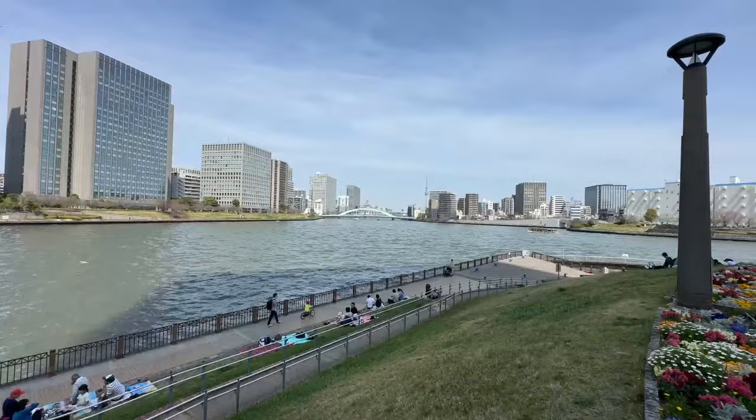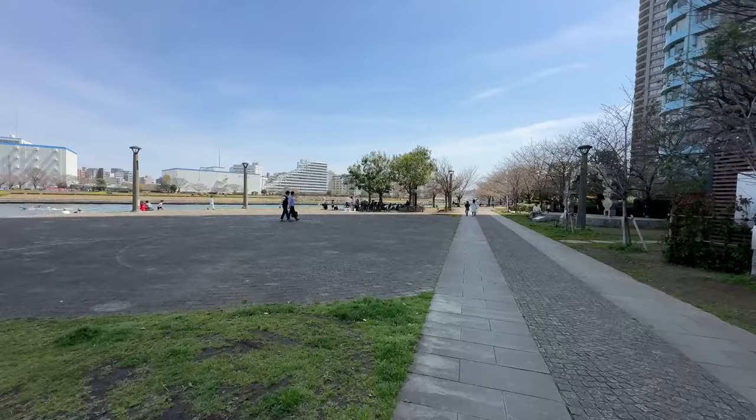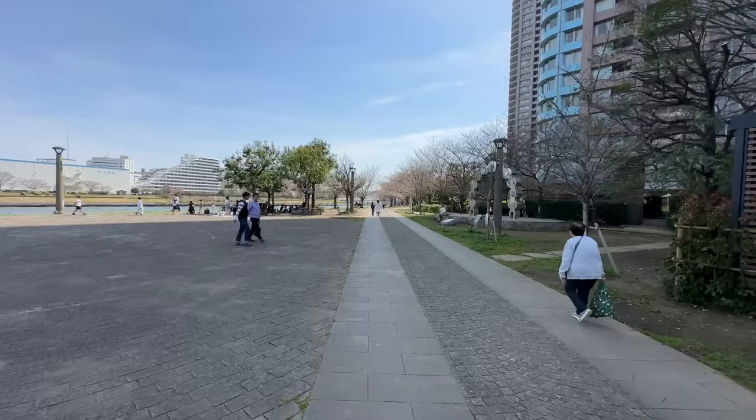All right, let's go take a look at the tree that did it all for me this year. I was walking in the evening, Kanai came back from work, and Leo and I, the three of us were walking around this area. And we love the river here. I think this is one of the best places to live in Tokyo.